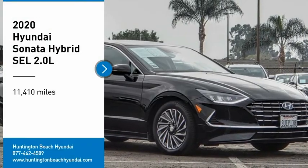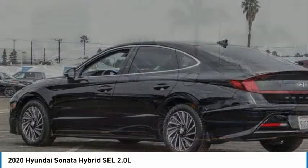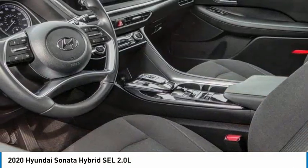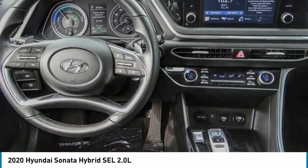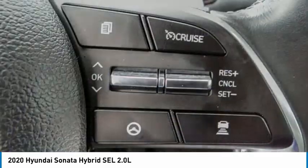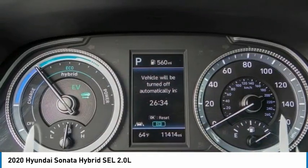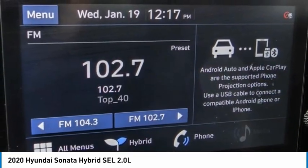Make a great choice today with the 2020 Sonata Hybrid. This all-new hybrid has all the style and premiums you expect in a Sonata, along with 37 city, 39 highway miles per gallon. And unlike other hybrids on the market, it uses a breakthrough lithium polymer battery pack, which runs cooler, lighter, and is shapeable for optimum packaging.